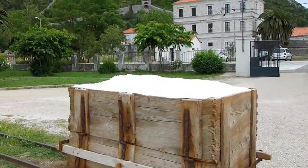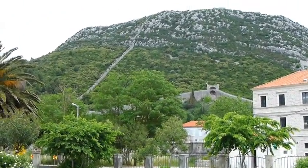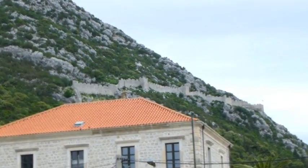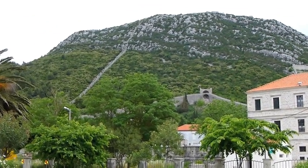Also, it should be noted that the town of Ston is named also for these walls, second largest in the world, other than the Great Wall of China. They built these walls, over 7 kilometers of walls, solely to protect the salt. And about 5 kilometers of the wall still remains today.